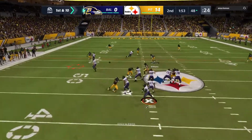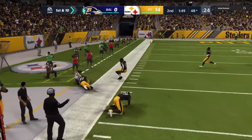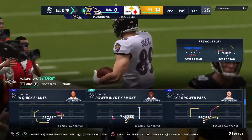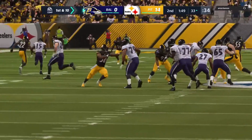After the fumble recovery, it's Jackson. Looking left side, Andrews with it, complete. And he is out of bounds inside the 35. That's good for a Raven first down, 15 yards there. Right after the turnover, they come out throwing. And that means it's a sudden change situation.